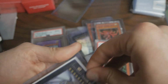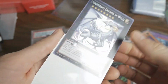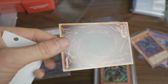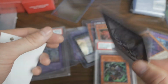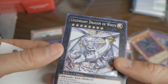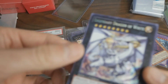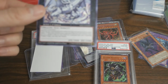This was $18, which is a little bit lower than my buy price. Little nick on the top there. Really good shape. Nice. Very nice. I wonder if that'll stop it from getting a 10, because other than that, I mean, it looks pretty mint. I'm going to have to check that out. We'll put that in a penny sleeve and look at it later a little bit closer.